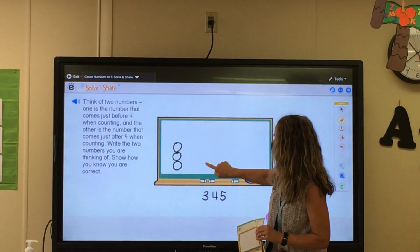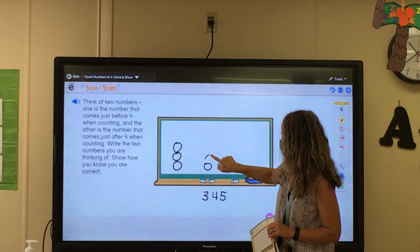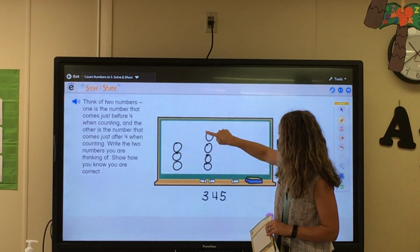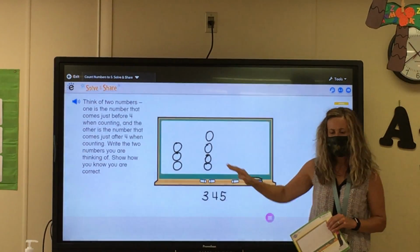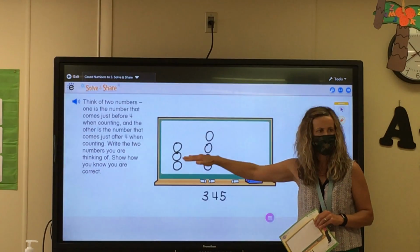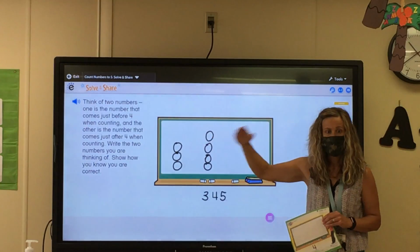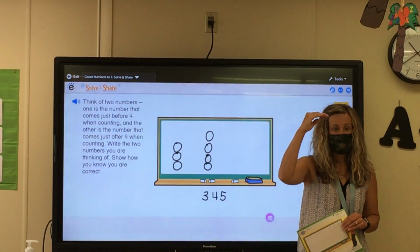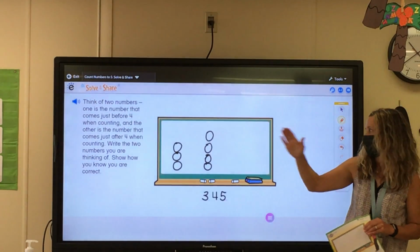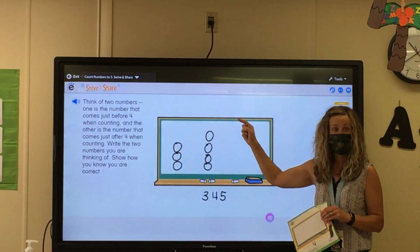So ready? Start at the bottom again. 1, 2, 3, 4. Do you see how I line up my tower very close to my first set, my 3, and then one more shows that our tower is growing a little bit. I added one more to my tower, okay? So now I have 3. I have 4, so I know that it's one more because it's growing.